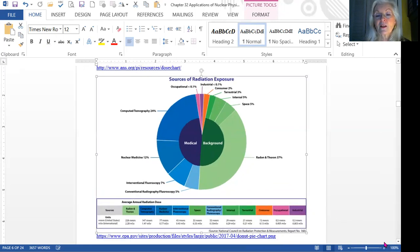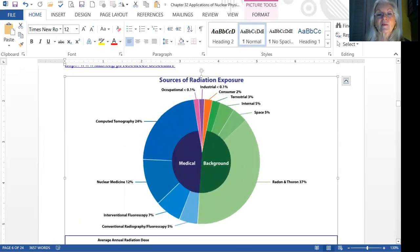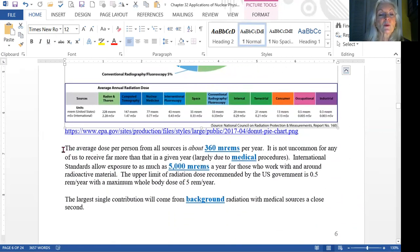So let's get up bigger again and see where we are. I just wanted you to understand the graphic a little bit. So the average dose per person from all sources is about 360 millirem per year.